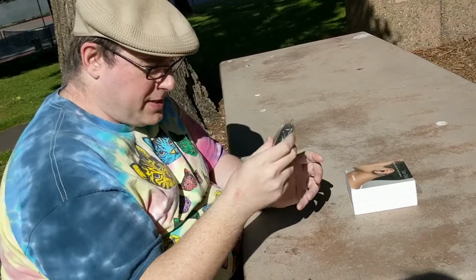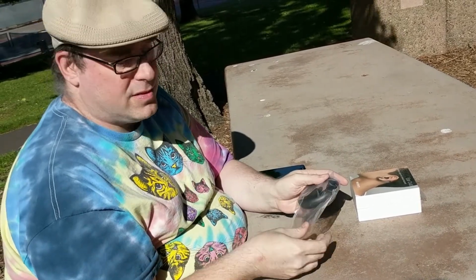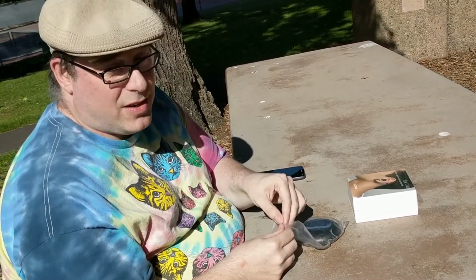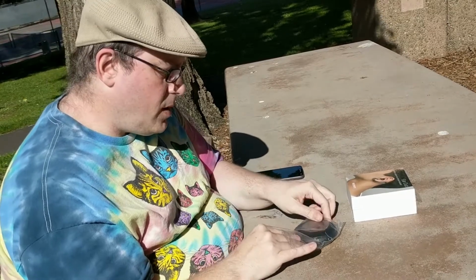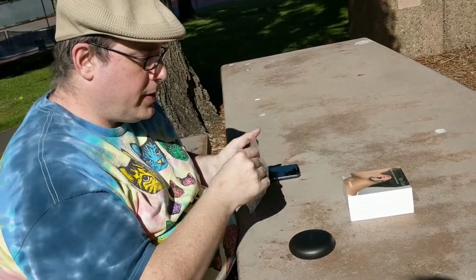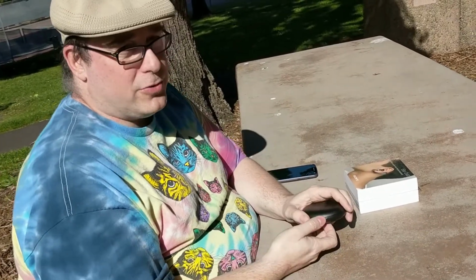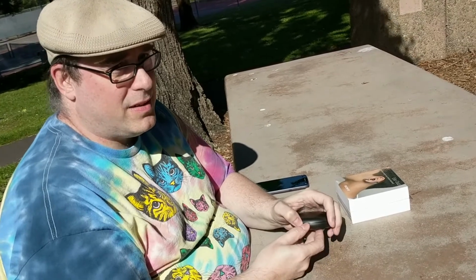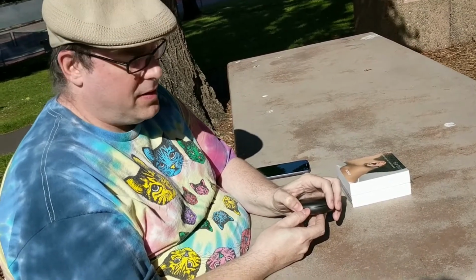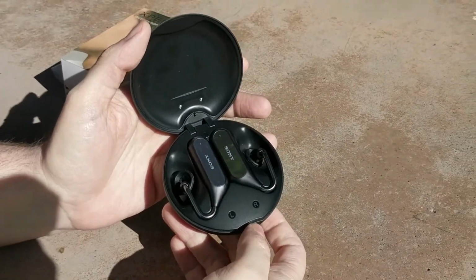So inside this little plastic wrapper is a product that's the culmination of the Sony Experience program, Sony Future Labs program, where we tested out the concept N device for about a year. The N device was a neckband that included open-ear headphones as kind of an accessory. And folks in the program actually liked the earphones better than the neckband. So they abandoned the camera, abandoned the neckband, and here we have them. The left and right Xperia Ear Duo.